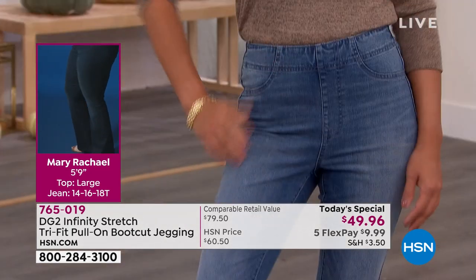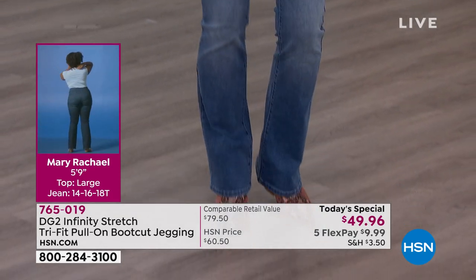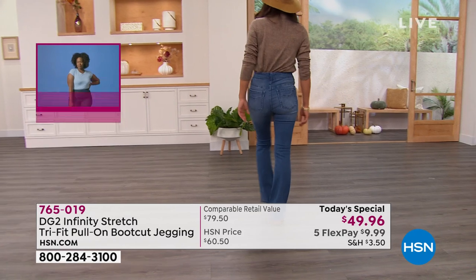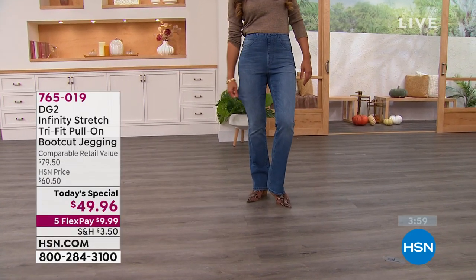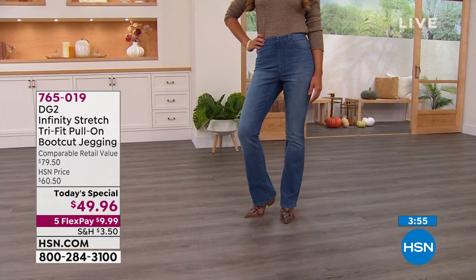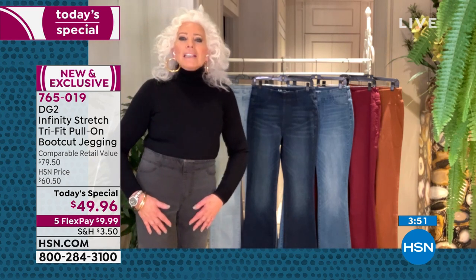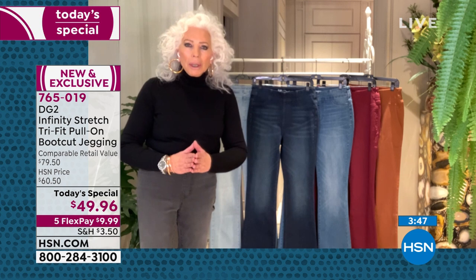And you've got that Hollywood waist, which you're going to see the difference, ladies, when you get it home. It is the thinnest profile waist, and the construction of it makes it absolutely the stretchiest waist we've ever done. And then again, you will love the character of Infinity Stretch. Tri-Fit is a miracle because you can really customize the way you look.